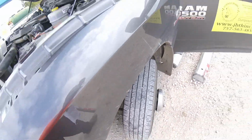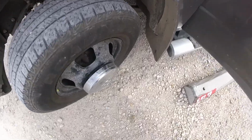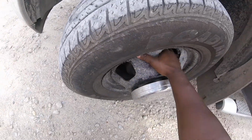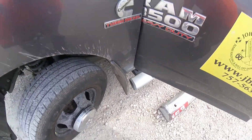So you're gonna check that tire. You're gonna check the other tire, and then you're gonna check your brake. You see your brake caliper. You gotta make sure if you see big nicks and cracks and dents in there, he might charge you up for that right there.